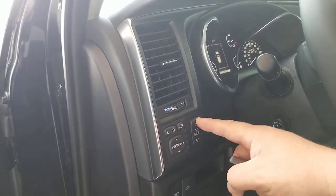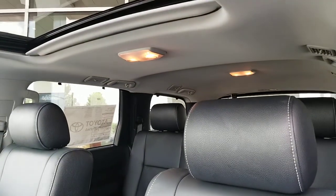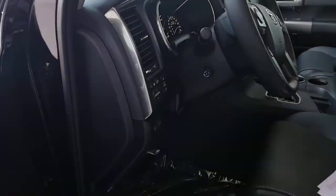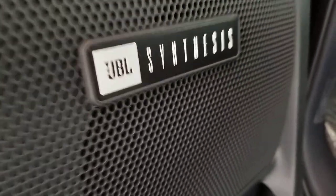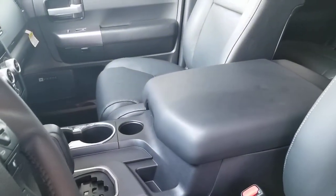Some people ask what this is. This is for the interior lights, so that you can turn the interior lights on or off by one switch, or on with the door. So that's another way that works. JBL sound system. All right, so you got the JBL sound system through here. You got auto up, auto down on your front windows only. Obviously you have your lockout capability that you can do on the back.